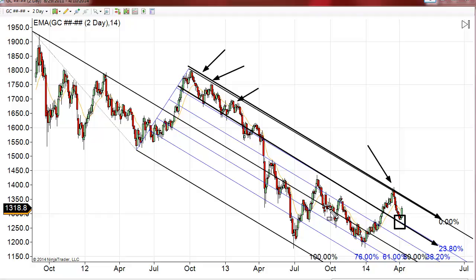But I think that we've got a good trade underway. We'll have to see how it actually unfolds. But as I said, we have our parameters. Once we start getting a little bit more profit in there, we'll look to trail our stops higher.